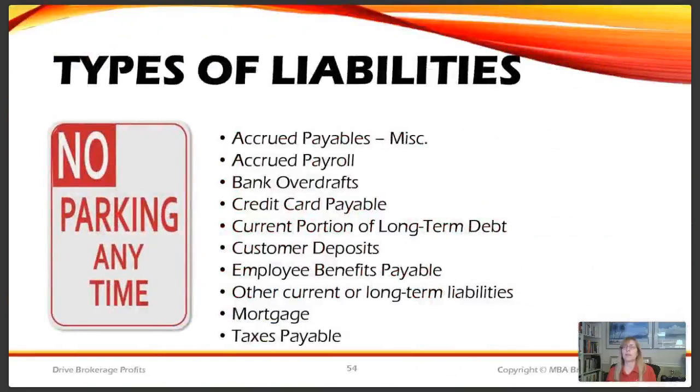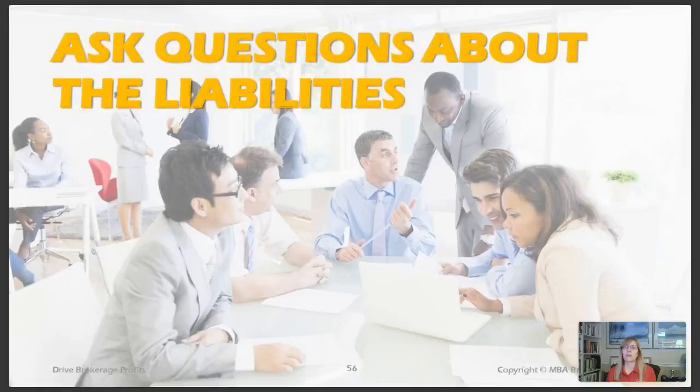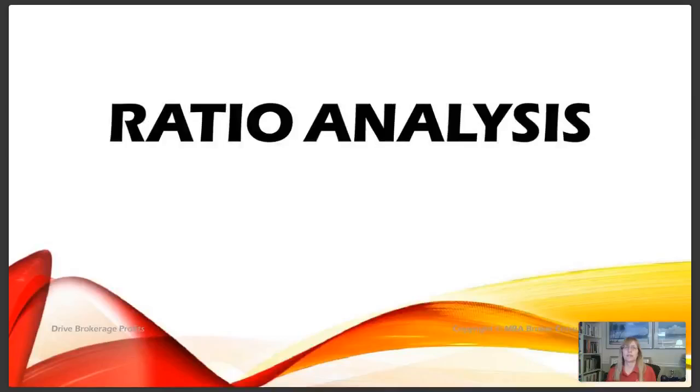Now, there are different types of liabilities. Again, you can refer to your notes for all of these. I won't go through them one by one, but liabilities are things that you owe. They're debts that you have, taxes payable, credit card payable, things like that. And then some more accounting terms are the unrecorded and contingent liabilities. So these are things that might not be on the books per se yet, but they are things that are coming down the road, like warranty work that needs to be performed, retirement plans that are not yet accrued, and things like that. And what you want to do is, again, sit down with your team, ask those tough questions about the liabilities, find out why the liabilities are what they are, how you can reduce them, thereby increasing your net, your equity.